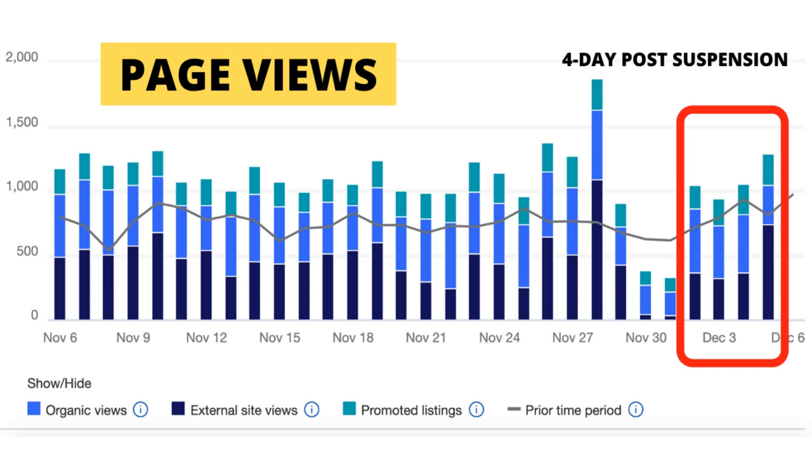Page views as well, that went back up to over 1,000 on the very first day back from suspension. A massive increase, as you can see there, from the 3 days that I had off. And every single day, it pretty much got better and better as the days went on.